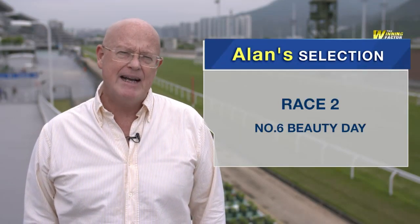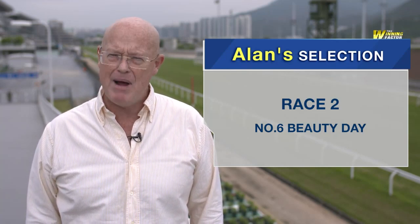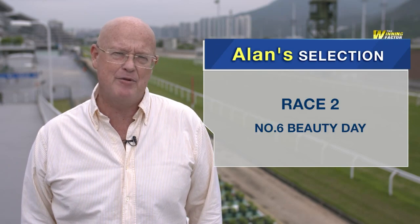So my tip in race 2 is Beauty Day. It's a little bit of a dampener that he's up in grade without winning. However, our winning factor here is the map, and I think he gets all the favours here to get less pressure in front, stepping up to a more suitable 1800 metres.